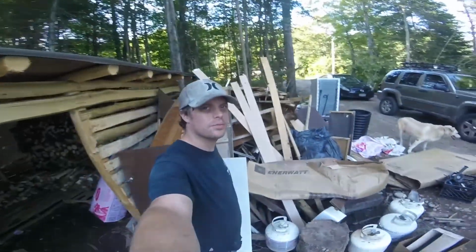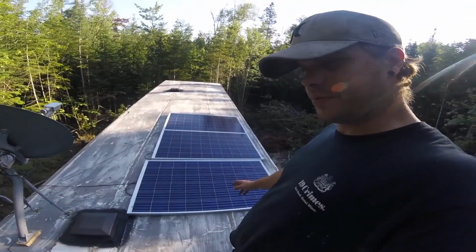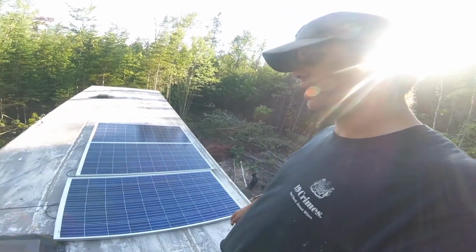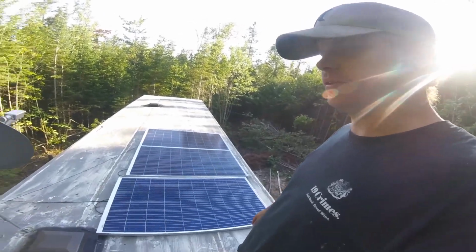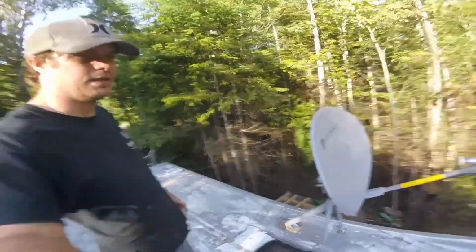Still have this big mess from tearing apart the inside of the trailer, but we're planning on getting rid of that quite soon. 3 250 watt solar panels. Series of them all right now, so I have a 36 volt 250 watt solar panel. Neat little satellite dish for the internet, and that's what's going to be giving us the ability to get these videos out to you.